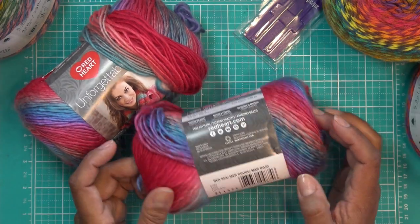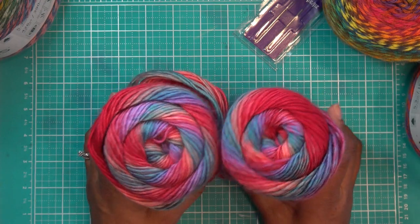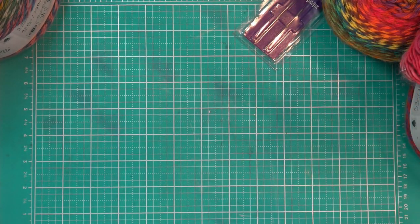So these 2 are Red Sea, really pretty colors. Again, this one's gonna be a little bit harder to see how it's wound, so this is great. I like these. And so I have more coming from Michael's. I have more coming from Joann.